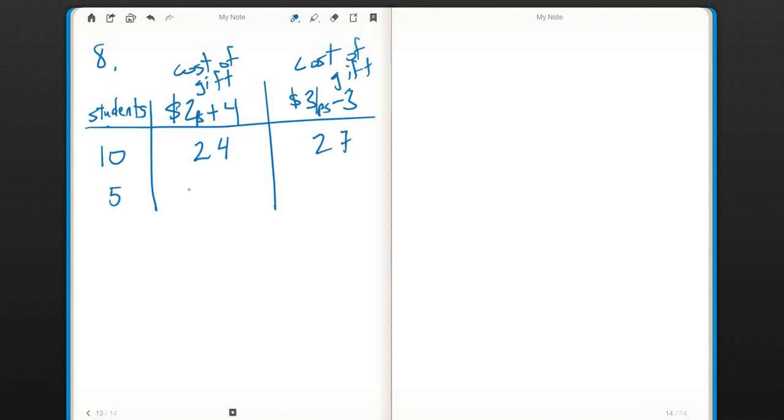Let's try 5. 5 is an easy number. At $2 a piece, that would be $10 plus 4 is 14. At $3 a piece, that'd be 15 minus 3 is 12. Notice what happened. 24 was the lower number of the two numbers, and of these two numbers, 12 is the lowest. What that tells me is that my answer is somewhere in between those two numbers.